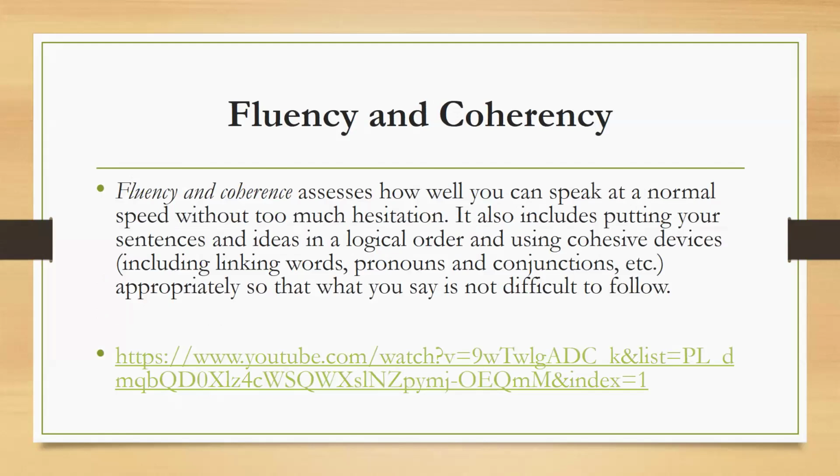Fluency and coherence. Fluency and coherence assesses how well you can speak at a normal speed without too much hesitation. It also includes putting your sentences and ideas in a logical order and using cohesive devices, including linking words. You remember our class on discourse markers, pronouns and conjunctions, etc., used appropriately, so that what you say is not difficult to follow. So fluency and coherence is how well you can speak at normal speed without hesitation.